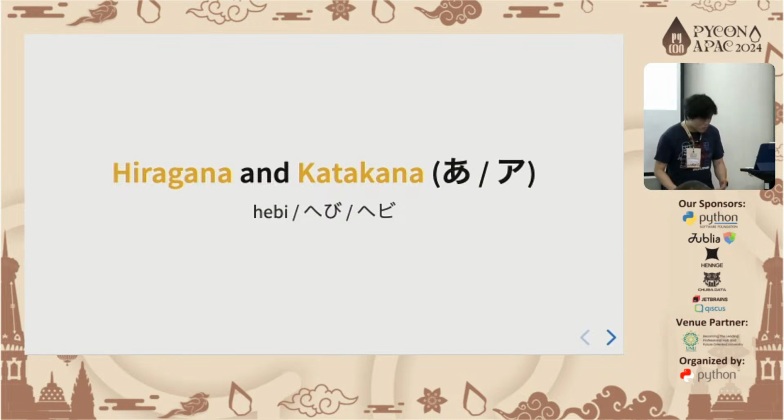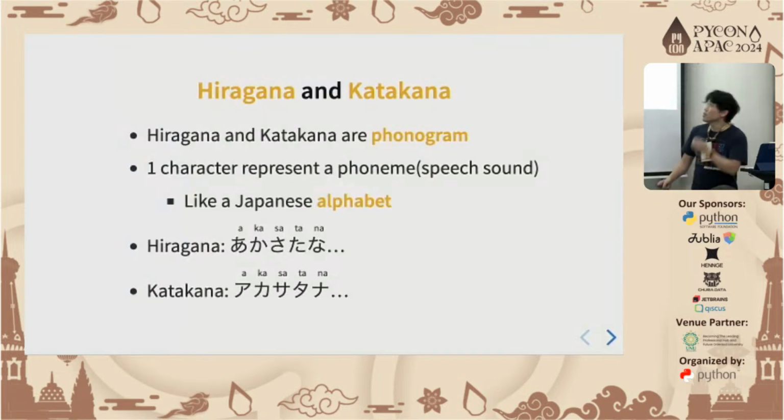Okay, I will make a solution with Python. First is the hiragana and katakana problem. Hiragana and katakana characters are phonograms. One character represents a phoneme, one speech sound, like a Japanese alphabet. This one is hiragana, a ka sa ta na, and with the same sounds, katakana is a ka sa ta na. There are two types of phonogram characters in Japan. Why? I don't know.